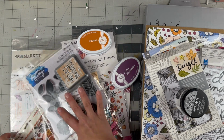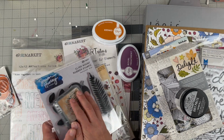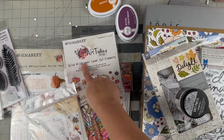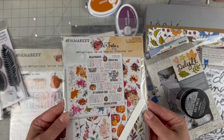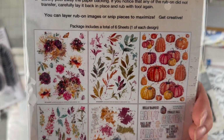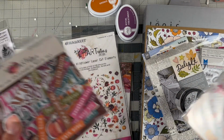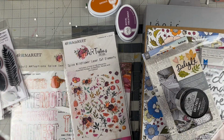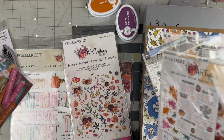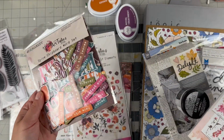So in this purchase, the main items that I got were the 49 and Market Spice Wildflower Collection. I'm sure you've seen it. I did get the rub-ons that have all the beautiful pumpkins and the luscious colors for fall. Now granted, yes, it's technically not fall anymore. We're getting into Christmas. It is true. But I still have those photos to scrap. And yes, I am prepping for a December Daily. So this may sit, but I could not resist.